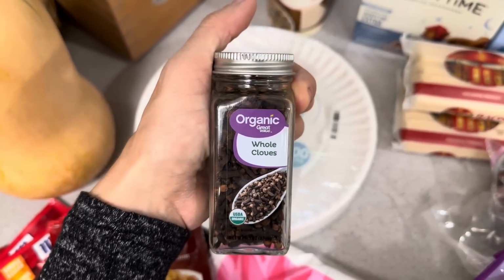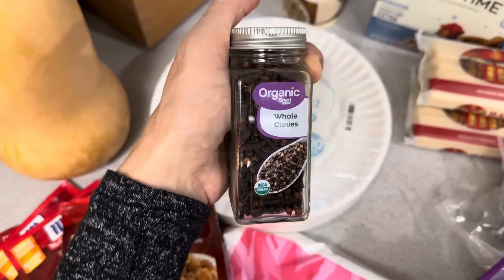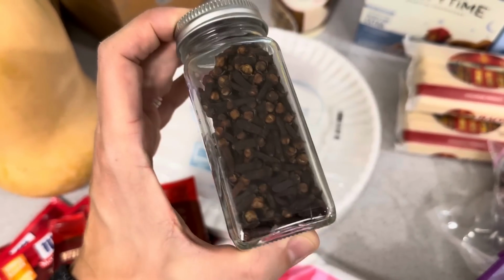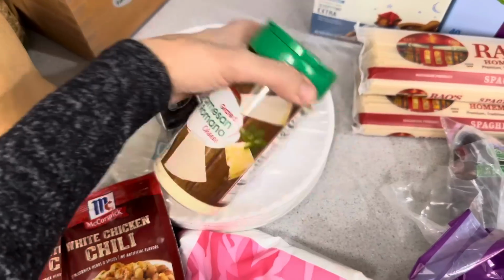Whole cloves, because I ran out for elderberry syrup, and I also want to use some in a ham. So we grabbed a jar of those because I use them so much that I went through a jar probably in the last 2 years. And it was time to get more Parmesan.